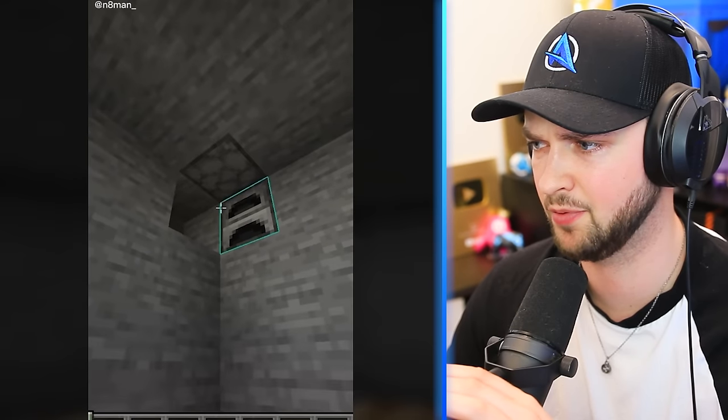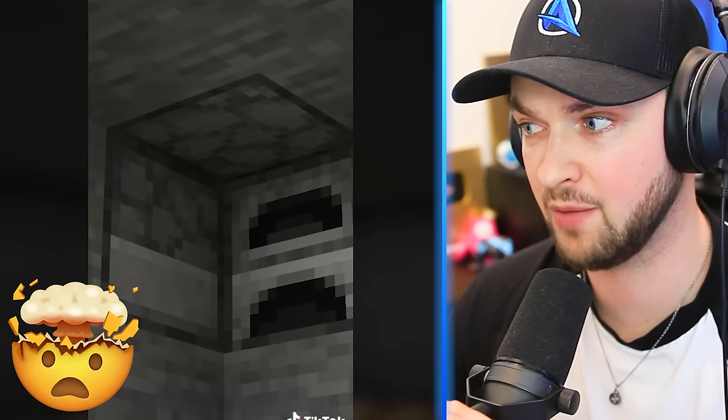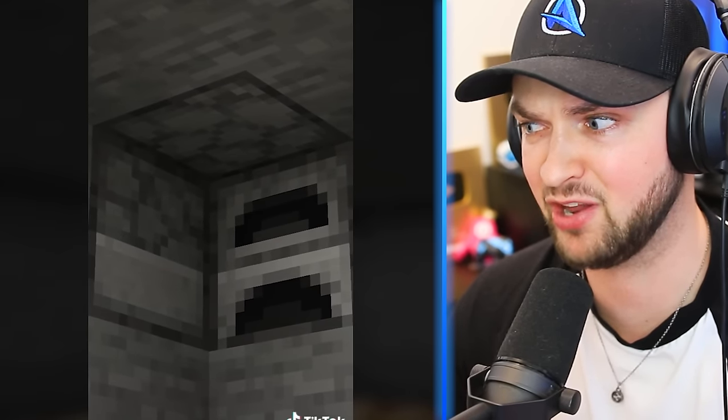Oh, I love these ones. Okay, we're putting a furnace in the corner. Oh my gosh, it's hurting my head. It's like the furnace is there, but it's not there.